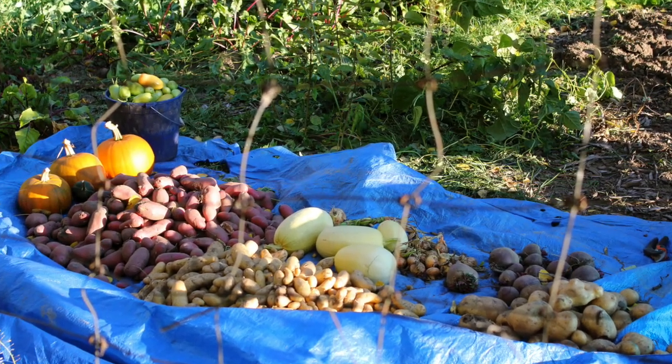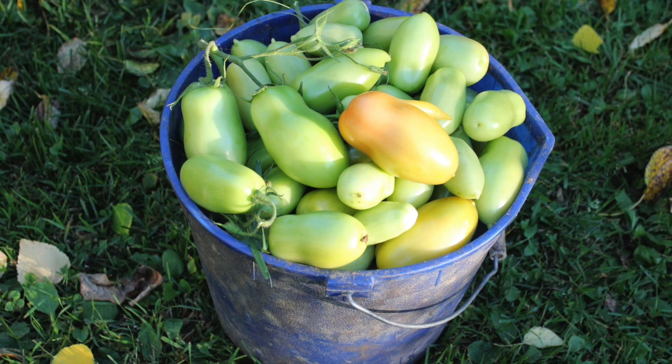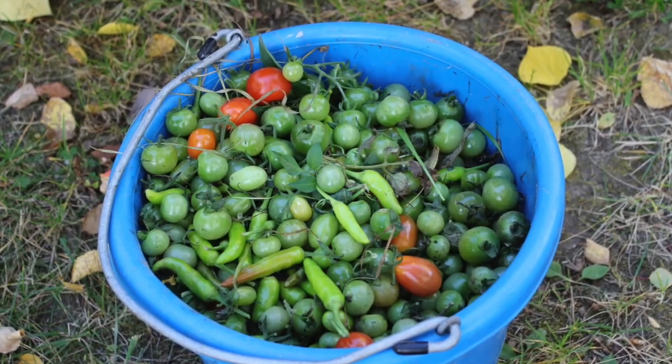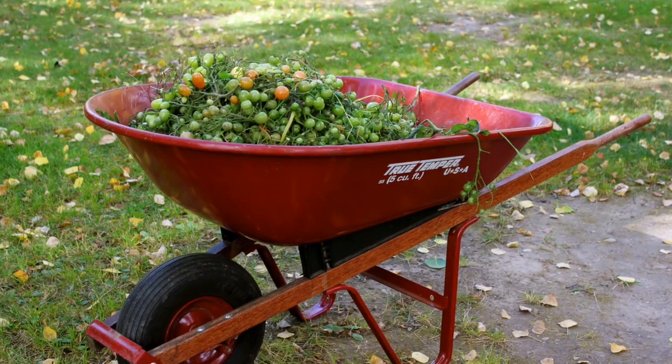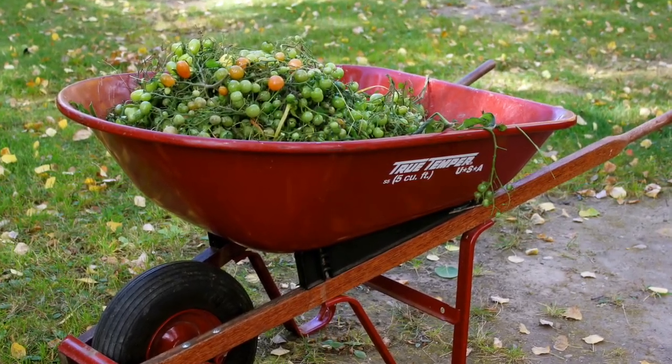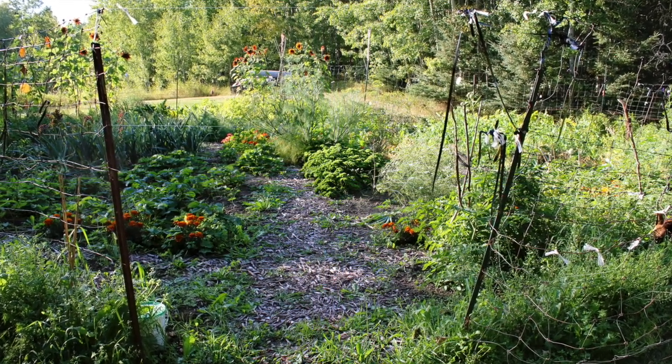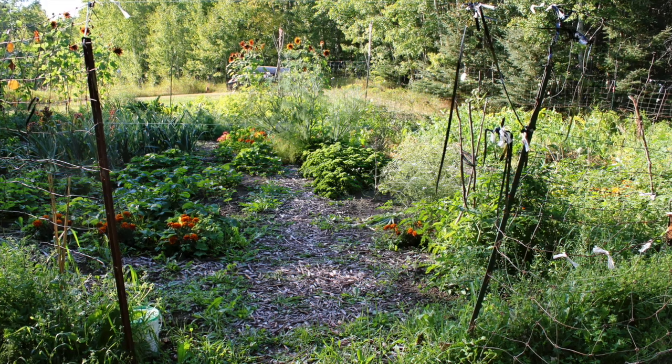I had a lot of fun in this garden that very first summer at Cabin Organic. As you can see, I was able to grow a lot of our own food for the summer and the fall and the coming winter as well. And here's a parting shot of the medicine wheel garden that very first year at Cabin Organic.